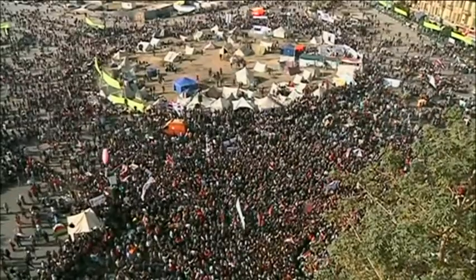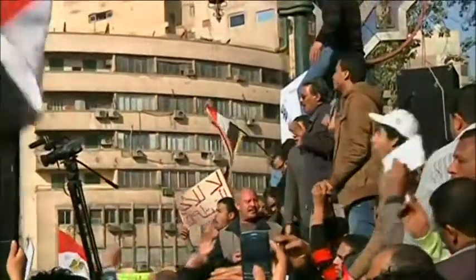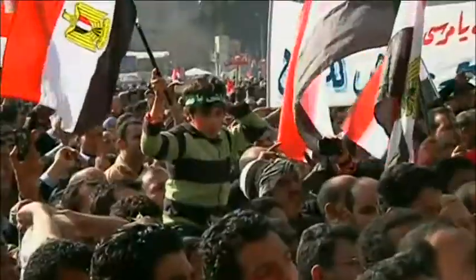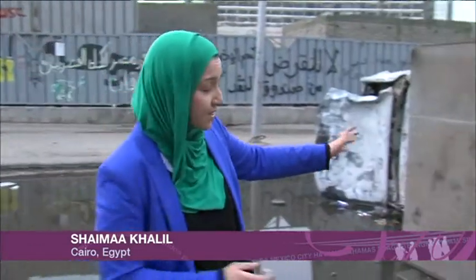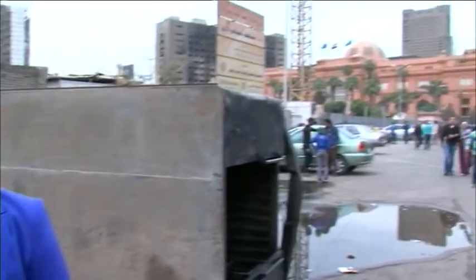This is where the Egyptian revolution was born. Tahrir Square is where millions of Egyptians took to the streets demanding change. 2 years on, violence and demonstrations are still ongoing. You can see the evidence of this in this burned out police vehicle. This square, however, also has a very famous neighbor.